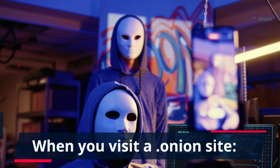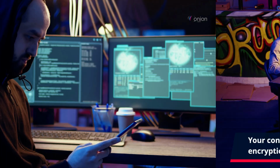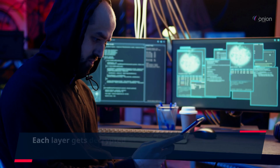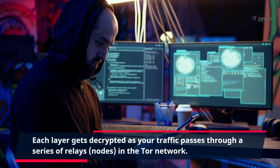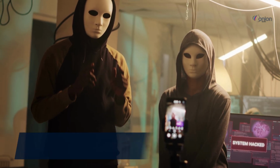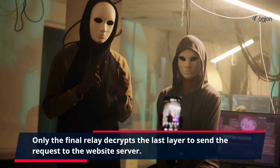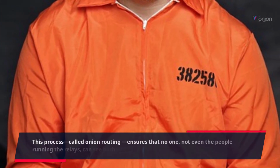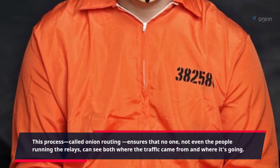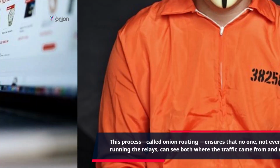When you visit an onion site, your connection is wrapped in multiple layers of encryption. Each layer gets decrypted as your traffic passes through a series of relays, nodes, in the Tor network. Only the final relay decrypts the last layer to send the request to the website server. This process, called onion routing, ensures that no one, not even the people running the relays, can see both where the traffic came from and where it's going.